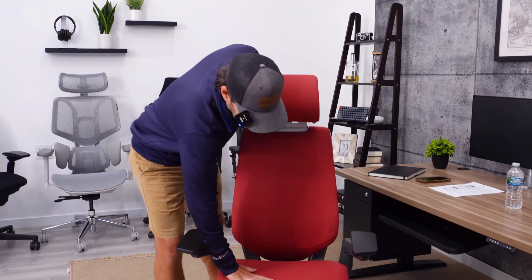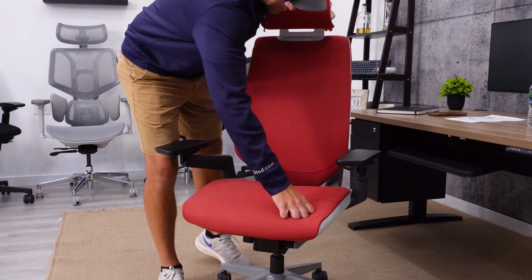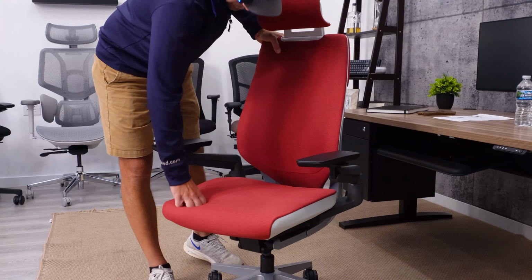I think the backrest is incredible. The arms are great. It's one of the most well-made chairs on the planet. And Steelcase, I mean, you're buying from Steelcase. It's got the best policies in the world. So this is an easy A for me, and if you throw that headrest on there, it's an A+.